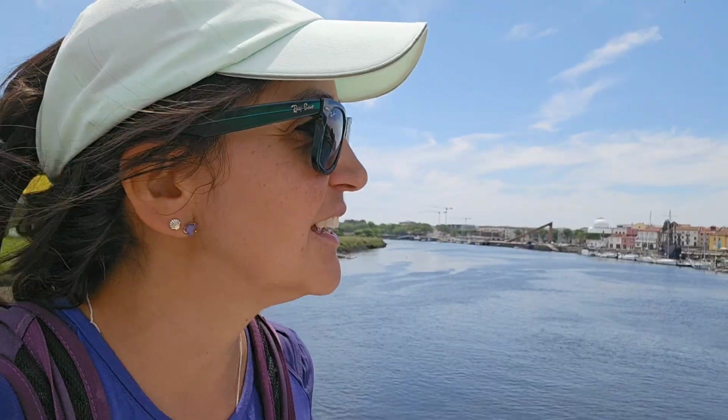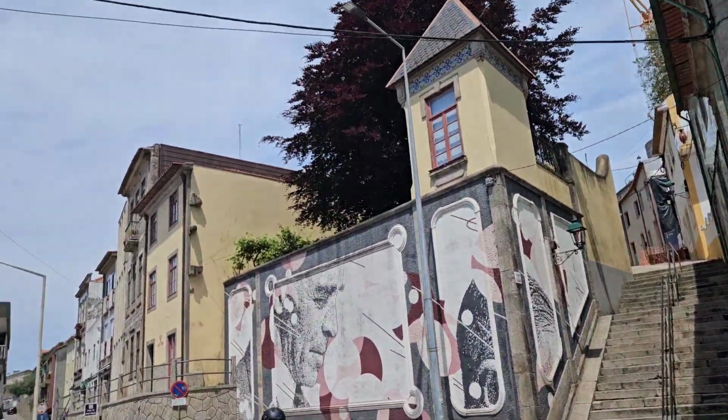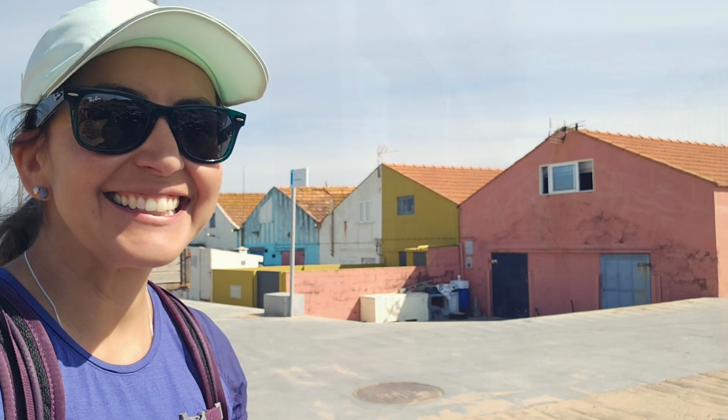Arriving in Vila do Conde. It's about 2, so I'm not sure if the albergue is gonna be open. Let's see if I can get a bed at the Municipal. By the time I got to the albergue, there was already about 18 people waiting in line, so I made it in time.